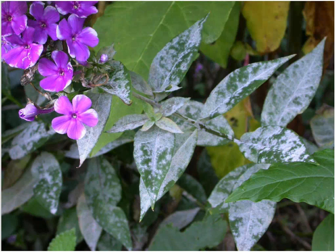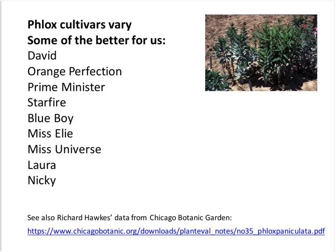Phlox is one of the other stellar kinds of powdery mildew plants. This would be the poster child, I think, if powdery mildew had a poster child. And with phlox, we know that some of the cultivars do better than others for us. You can have Phlox 'David', for example, which is one of the perennial plants of the year from the past, doing so much better than many of the other white-flowered cultivars. We've also seen nice reduction in powdery mildew with things like 'Orange Perfection' and 'Prime Minister' and 'Starfire' and 'Blue Boy', 'Miss Ellie' and 'Miss Universe', 'Laura' and 'Nicky'.